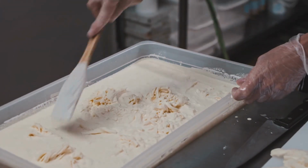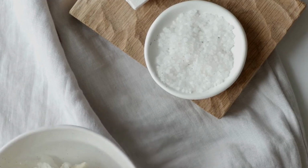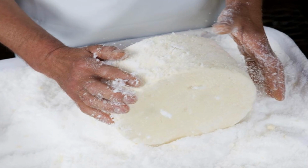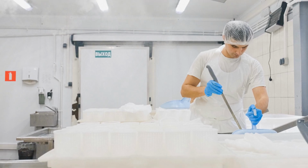Next comes salting, which serves a dual purpose. It adds flavor, of course, but also helps to preserve the cheese and inhibit the growth of unwanted bacteria. Salting can be done by hand, by rubbing the cheese with salt, or by immersing it in a brine solution. The cheesemaker's choice depends on the type of cheese being made and the desired flavor profile.